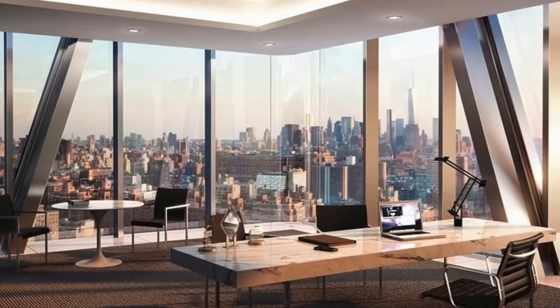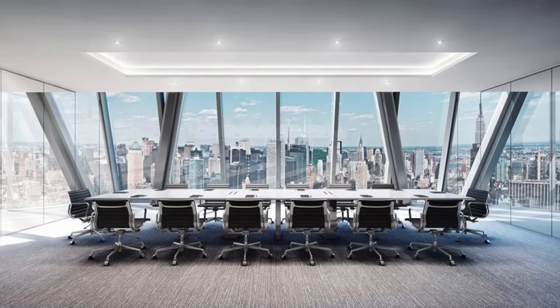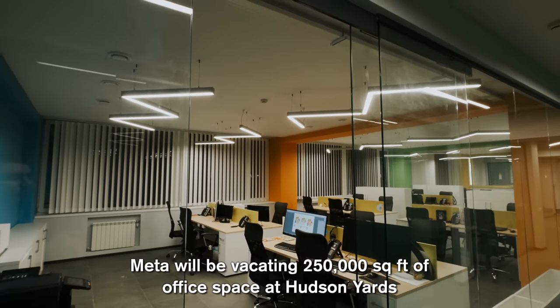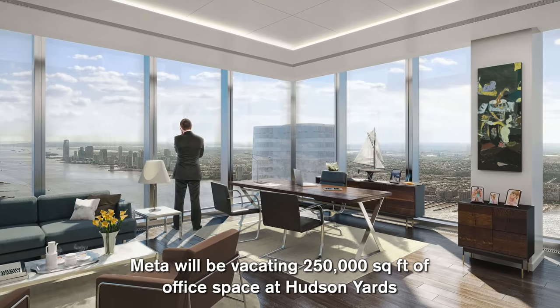Now, one of the big selling points of this neighborhood was all of the office buildings here. It's difficult to say in a post-pandemic world if they've gotten a big return on that investment. Meta just announced that they will be vacating 250,000 square feet of office space at Hudson Yards.